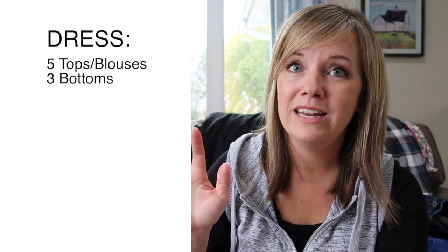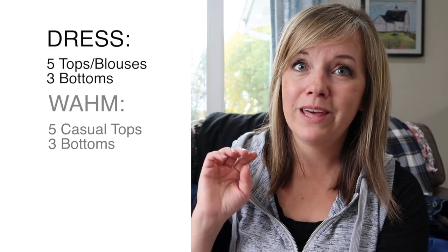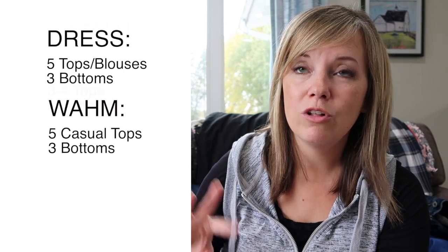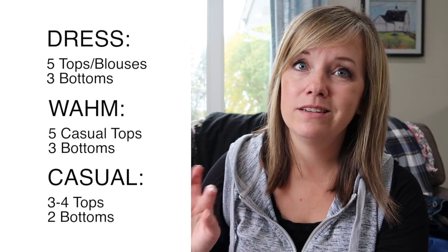So for my professional wear, I like to have 5 tops at any given time and 3 bottoms. For around the house, same thing, 5 tops and 3 bottoms. And then for the more casual clothes that I wear out, really about 3 to 4 tops and 2 bottoms is plenty. Okay, so jot that down on a piece of paper. Once you have that, we're going to gather all of our clothes.